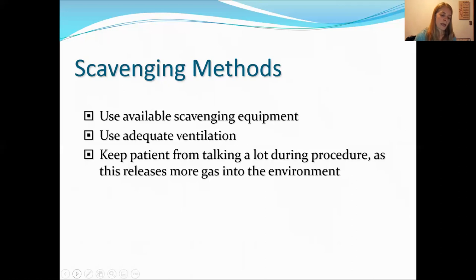The ADA recommendation for trace levels of nitrous in the dental office should not exceed 50 parts per million. FDA regulates nitrous oxide as a drug. Nitrous oxide is regulated by the Food and Drug Administration, FDA. Michigan Department of Transportation, MDOT, regulates the packaging and transfer of gas tanks.